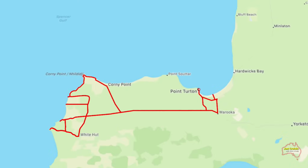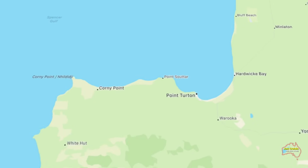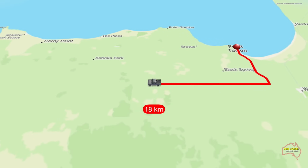As we make our way along today, we'll show the map and break the map up into pieces for where we are, and that way you'll know what locations we're actually looking at when we stop and film.